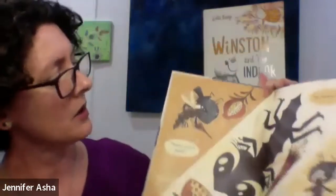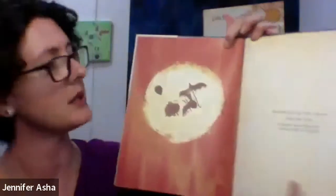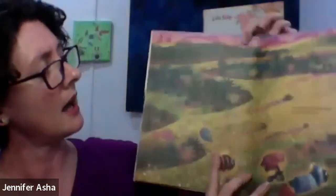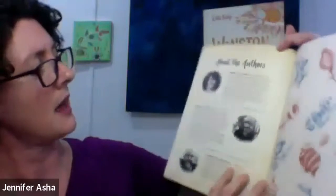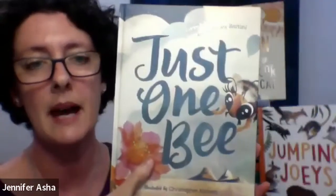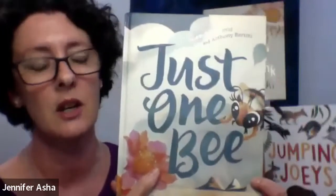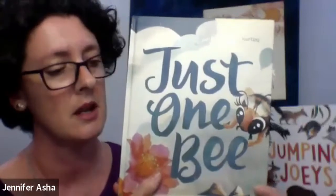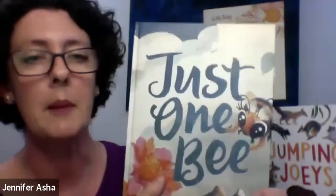So there's some inclusion of facts all the way through the book. It's embedded these facts about bees and their impact on the world. So there's truly an intention from the authors and illustrators that children will learn about what they can do to help. Just one change to children's attitudes, to the choices they make, all add up together to make change.